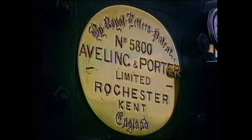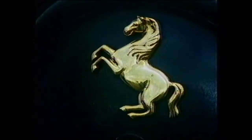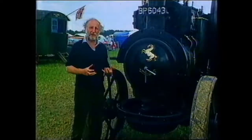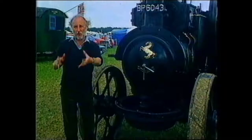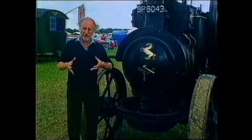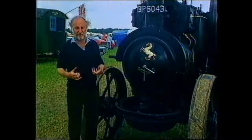This is an Aveling and Porter traction engine. You can always recognise them by the rampant horse on the smoke box here. But his first engines didn't look like this because nobody had solved the problem of steering. The first idea is to have a pair of shafts coming out the front and a horse to do the steering. But that wasn't very successful. The horse wasn't used to being between the shafts with no load to pull, so it didn't work terribly well.